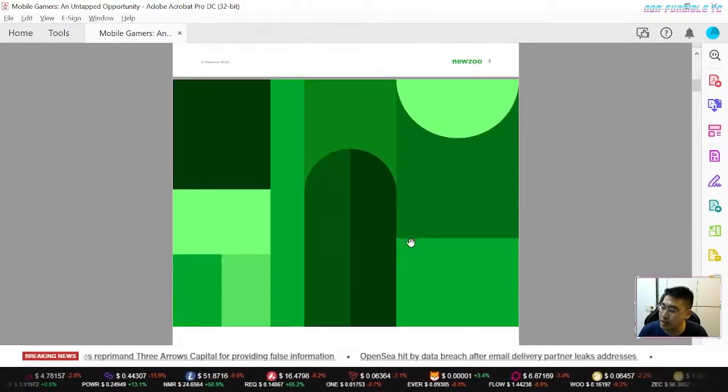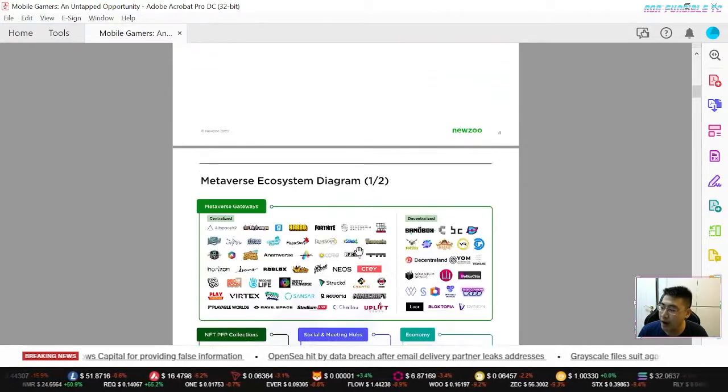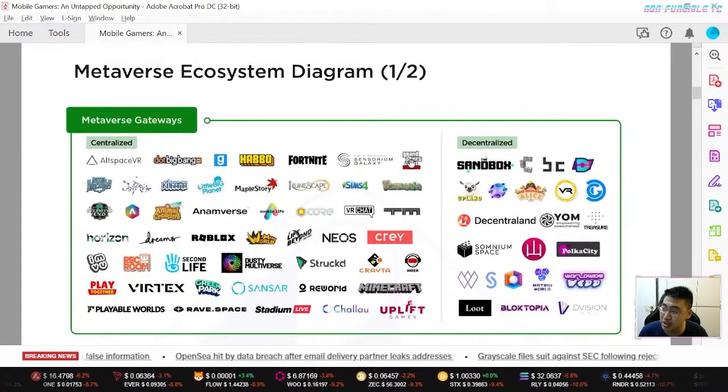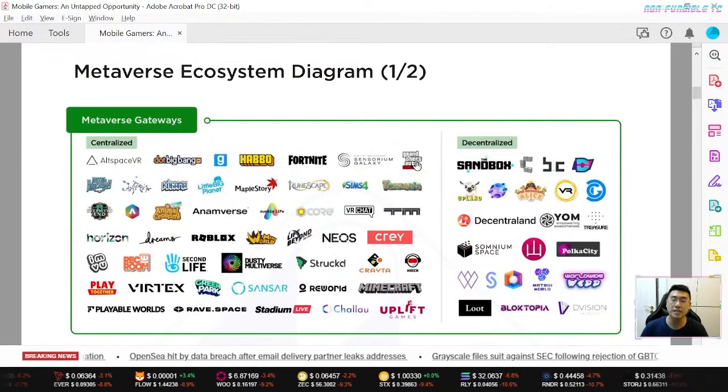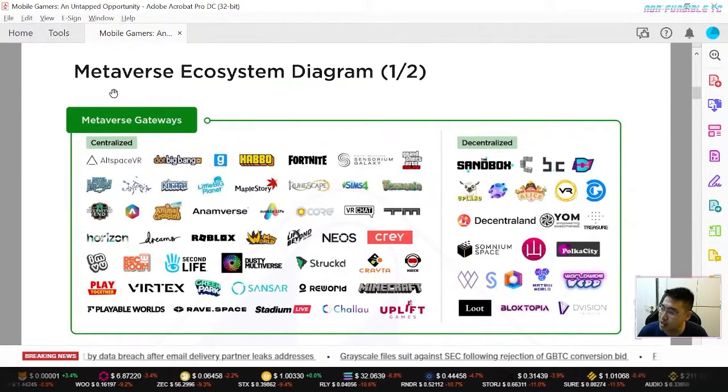The reason why I really like this report is because they have this thing, the Metaverse Foundation. For those of you who might have seen this table before, this is the Metaverse ecosystem diagram. I love this table because it basically sums up what the Metaverse is, right? So you have different gateways for the Metaverse.